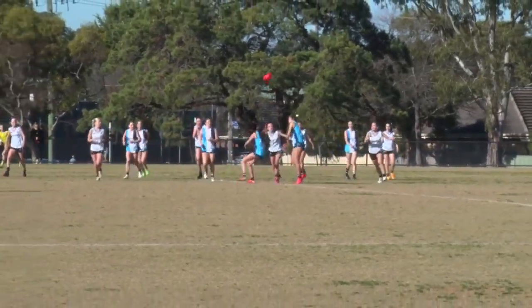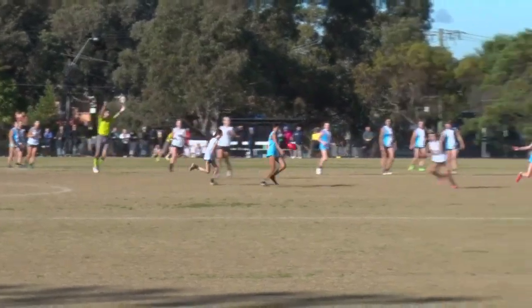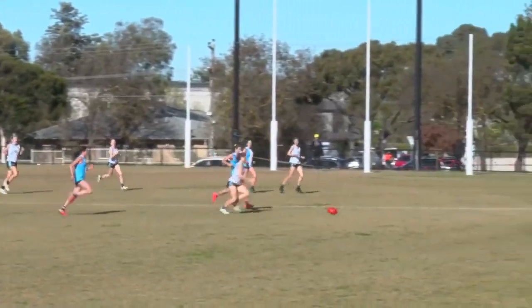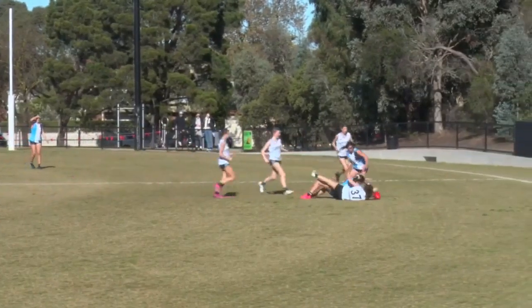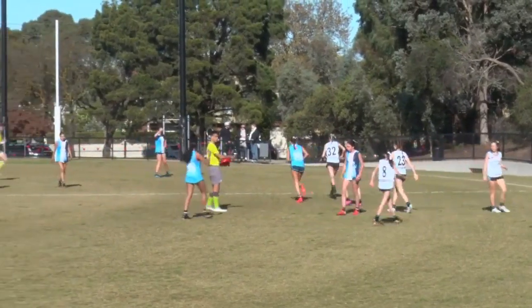the YJFL momentarily, but now the reinforcements arrive for both sides as the ball goes forward. No one able to take the mark. Now it's back at half forward here for the South Metro junior side. Ball nearly snatched away. Good tackle there that time by Nolan. And it's a ball up.